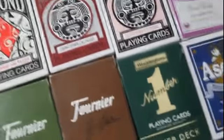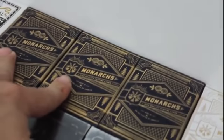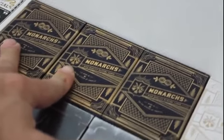Alright. Then we got a bunch of Theory 11 decks and other decks. So we got Monarchs, silver, one open, one sealed, gold, open and sealed. This is actually, sorry, white, open and sealed. This is the gold, and then these are just regular. One is like a first edition, the other is a second edition. It's got the thinner borders.